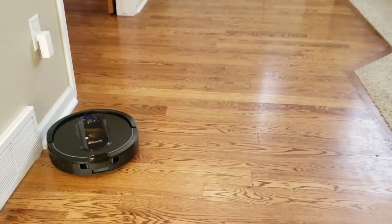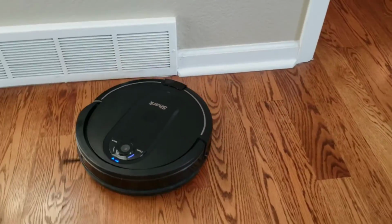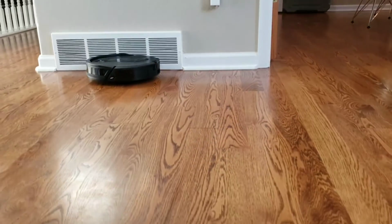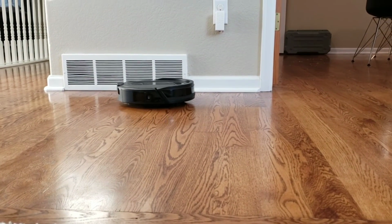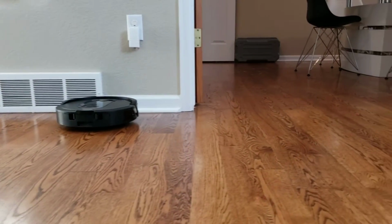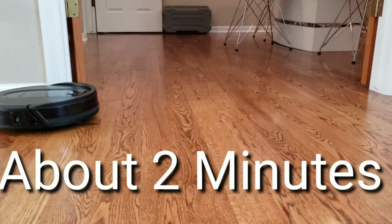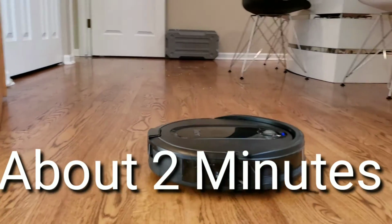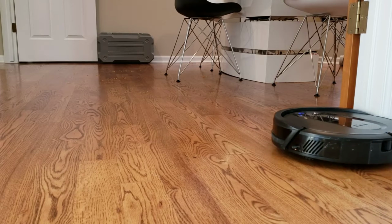But anyways, the Shark does make it to the dining room table, so that's probably the biggest thing right now. Shark needs to update the algorithms, maybe make the mapping take within 3 to 5 cleaning sessions instead of the minimum 10. Okay, so it looks like the Shark finally got to the dining room table. It's about 30 or so feet away, so it took about 2 minutes. So not the most elegant solution, but you know, these aren't race cars, so as long as you can get to the selected area, I'm happy with it.